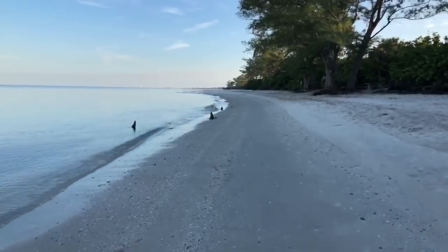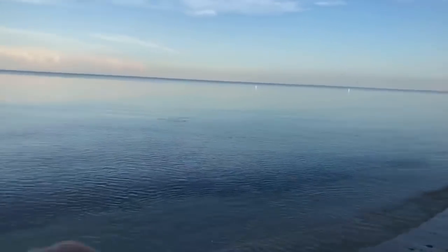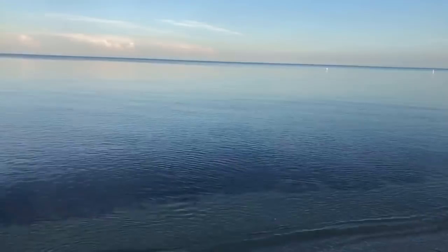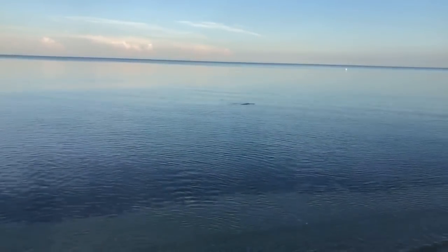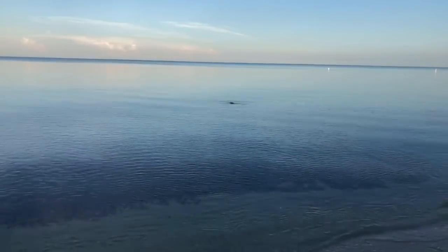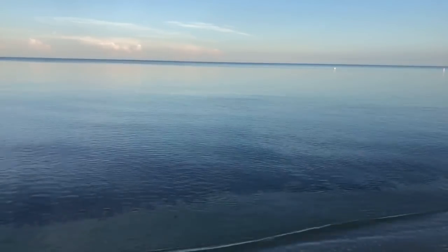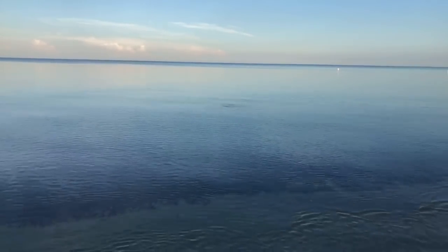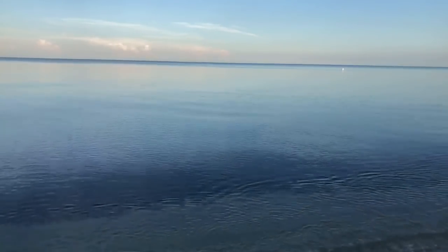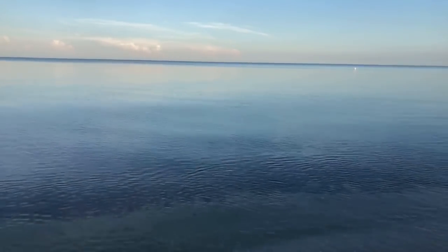We used to see all kinds of fish out here. Oh, I see something jumping around. I say that, and I just saw something jumping around out there. Oh, there it went. Something's chasing a little fish out there. Little bait fish jumping up out of the water. Well, nice to see something alive out there.